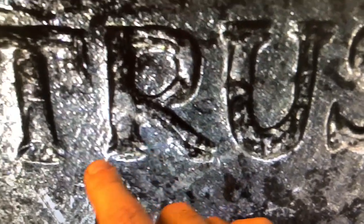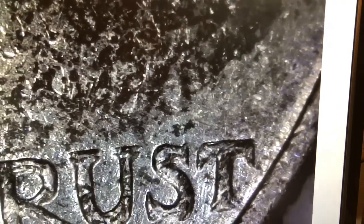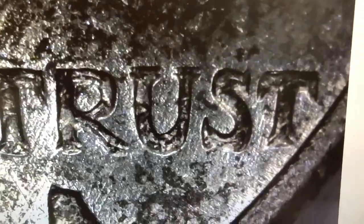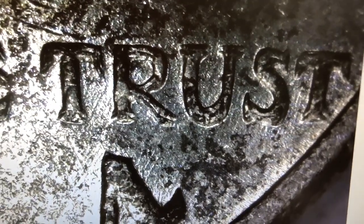Look at that doubled R, doubled serifs at the base. Right here, you can see the 2 serifs on all the letters. It's split down the middle. Doubled serifs on the U. The S is split. The T is split. This thing is a beauty as far as the type of doubling that it exhibits. This is known as the 1964D FS 101.